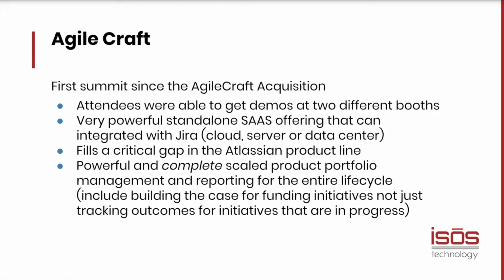But it's exciting to me simply because it has filled a very critical need, which is for very large enterprises. You don't have a good way of having a scaled view of your entire product portfolio in Jira. You can get a lot of what I'll call more objective and tactical information, but when you're looking for goals and strategies, and why we decided to fund an effort and how we're doing against those outcomes over a period of years, it's always been a little light. And this acquisition is really instrumental in filling that gap.